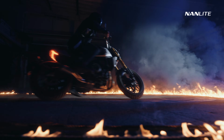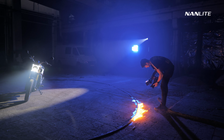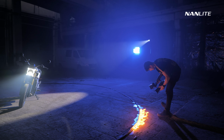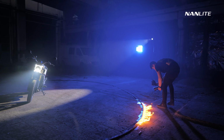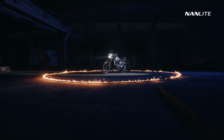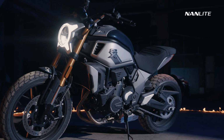But regarding our lighting setup here, I used the MixPanel 160. I set it up on blue, and I had my projector lens hitting the bike to create that beautiful shadow. So the reason I chose to use blue is because whenever you shoot, you have to think about this: cameras don't see as our eyes do.